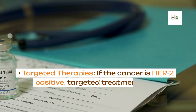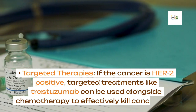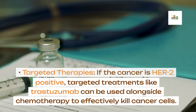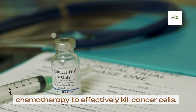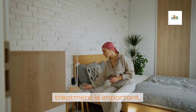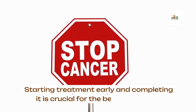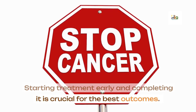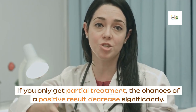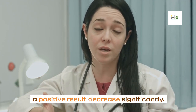Targeted therapies. If the cancer is HER2 positive, targeted treatments like trastuzumab can be used alongside chemotherapy to effectively kill cancer cells. Next, let's talk about why early treatment is important. Starting treatment early and completing it is crucial for the best outcomes. If you only get partial treatment, the chances of a positive result decrease significantly.